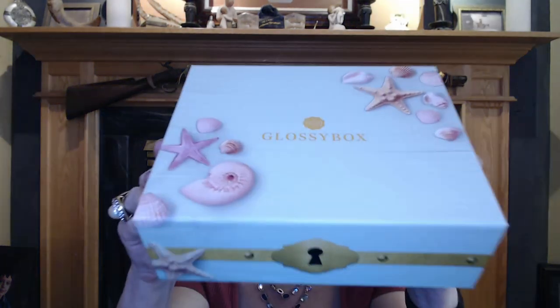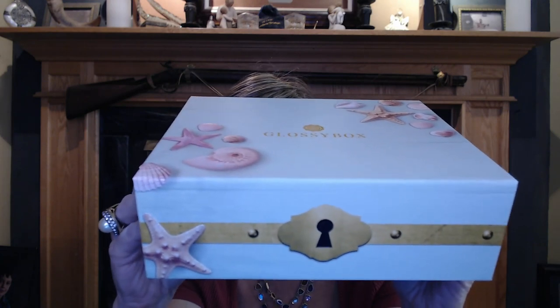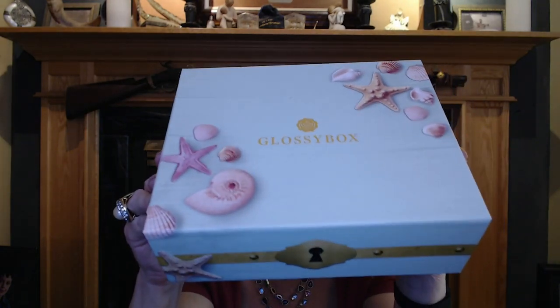Hi everyone, I have got the July 2021, the special box for the month of July. Looks like a beautiful keepsake box, like a treasure chest. We got some starfish on it. We've got some beautiful shells, this beautiful color. Anyway, I hope that you stick around and join me as we check out the treasures inside the box.